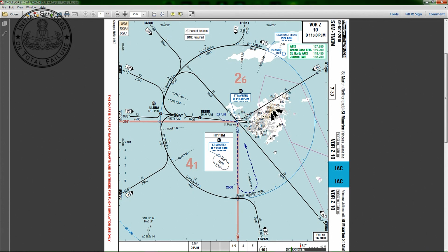But this is a really cool approach, and I wanted to show you guys a good DME arc, so it only makes sense to do it here at St. Maarten because it's such a famous airport. Now, we're coming from this general direction over here, but instead of flying a straight-in approach, which does nothing for us as far as learning anything and getting a good experience out of a fun approach, we're going to come up around the top, and we're going to enter at Trinky. So we're going to come in at Trinky, we're going to come down here, and then we're going to hang a right, and we're going to get onto this DME arc.